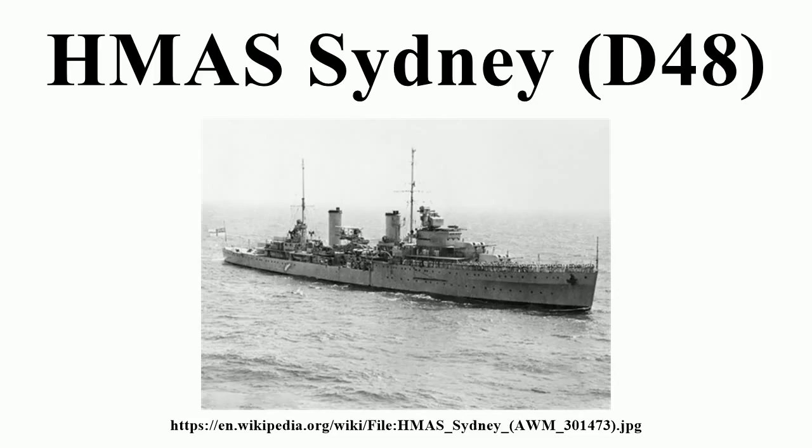On 19 November 1941, Sydney was involved in a mutually destructive engagement with the German auxiliary cruiser Cormoran, and was lost with all 645 aboard. The wrecks of both ships were lost until 2008. Sydney was found on 17 March, 5 days after her adversary.